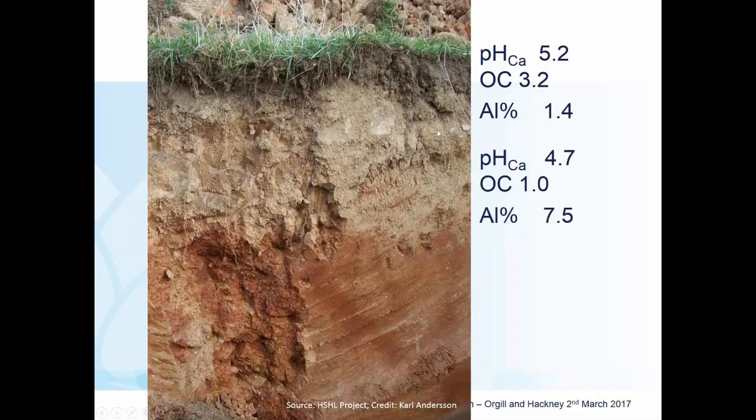As soon as we move down into this next soil layer though, the A2 horizon, which is bleached and leached, we can see that our soil pH drops, as does our organic carbon concentration, which isn't surprising, and we get an increase in our aluminium percentage. So if we're thinking about this as our environment for our plant roots to search for and get nutrients, and for our rhizobia to survive, it's probably going to be quite important to look at subsoil acidity as well.